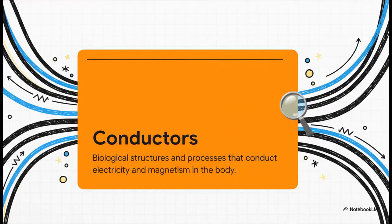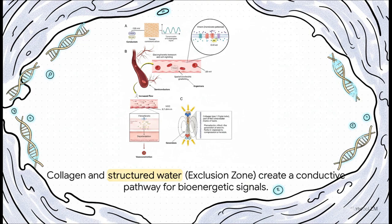First up, every circuit needs wiring. In our biology, these are the conductors, materials that let electrical information travel super easily from one place to another. So, what are the wires in our body? Well, it's not copper, that's for sure. It's an amazing combination of collagen and water.